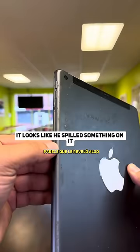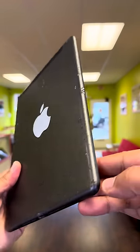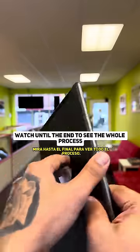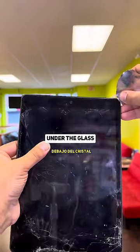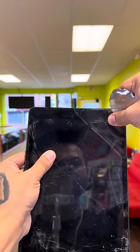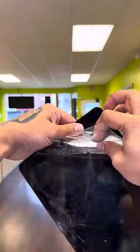Okay. It looks like he spilled something on it. See how sticky this is? You have to deep clean this. That looks so gross. Watch until the end to see the whole process. I'm going to try and see if the screen is cracked under the glass. Maybe it's just a screen protector. It is a screen crack.